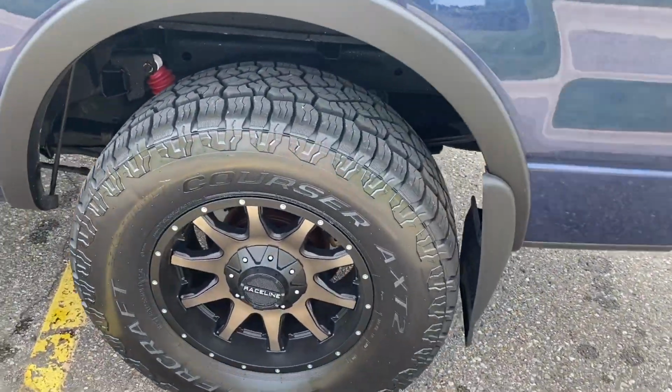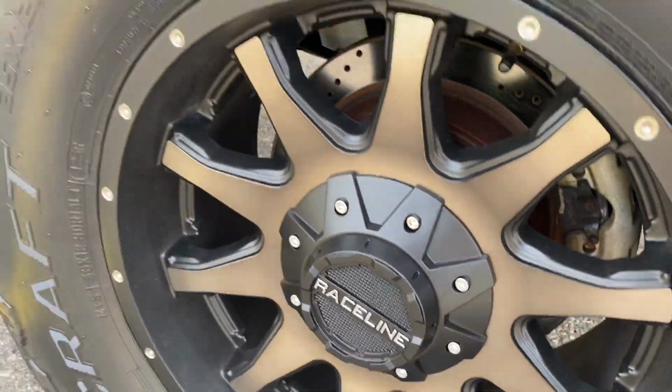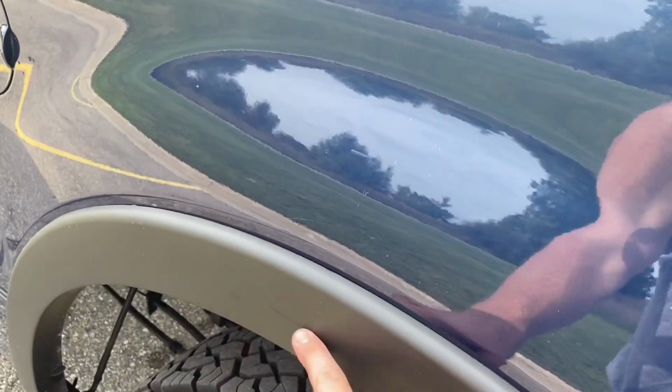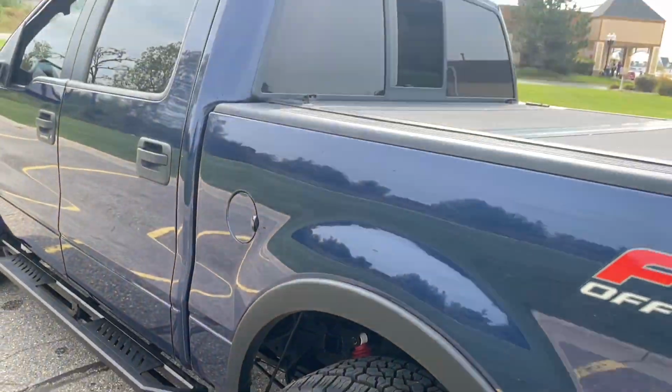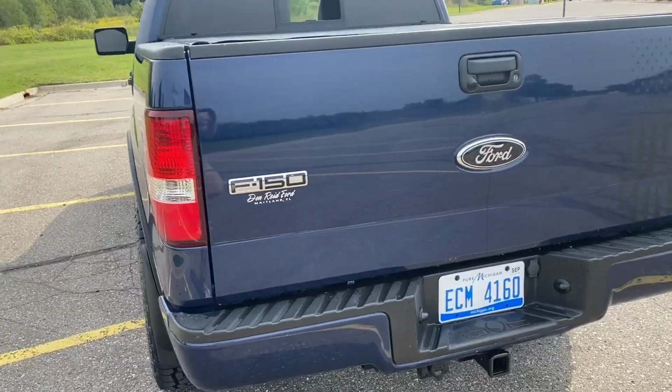So it's got new brake rotors all the way around. Those probably have a couple thousand on them. I had replaced these back last year, so it just sits in the garage at this point. It really doesn't get driven a whole lot. It's just a nice truck you can get in.